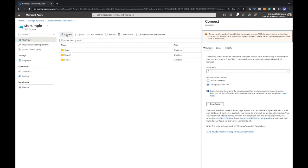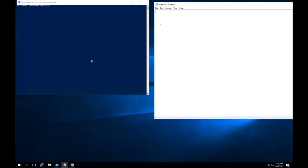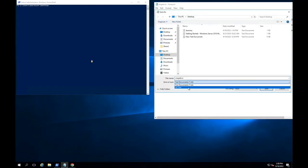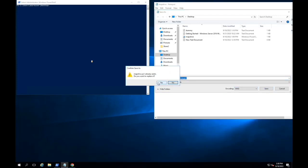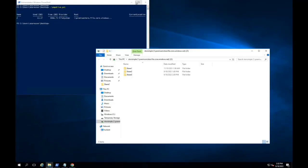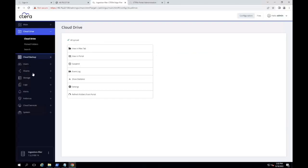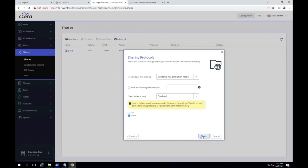You collect the relevant connection string from Azure Files shares and map this to the Windows VM. Next, you map a drive from the Windows VM to the target of the migration, the CTERA Filer VM in Azure. Make sure you have the target share created on the CTERA side, which is the target for this migration, and that you can map a drive letter to this share.